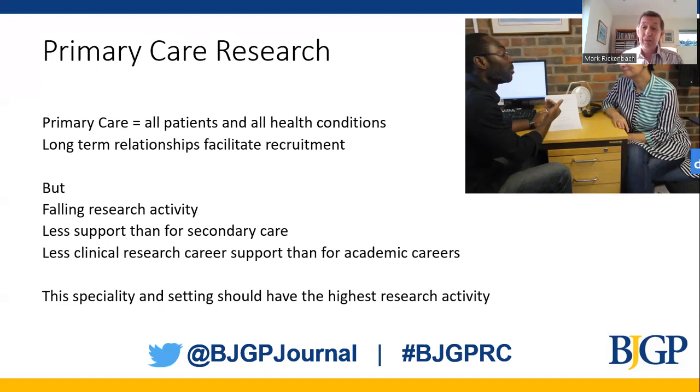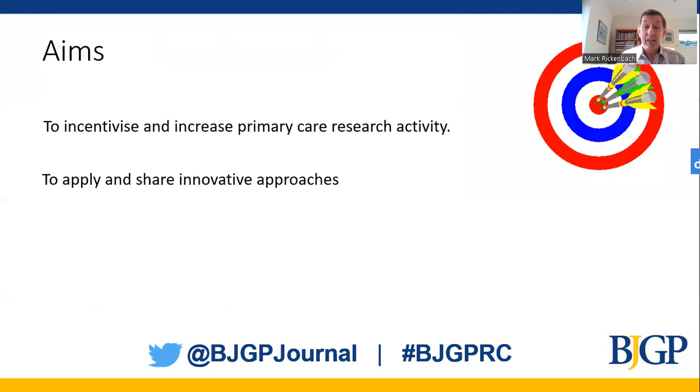The support structure is secondary care type, and therefore is not quite as appropriate for primary care. And there's less support anyway for primary care than secondary care. And also, there's less clinical research career support in primary care than for academic careers. There's even a lack of support for academic careers in primary care compared to the secondary care setting. So this specialty should have the highest research activity if we can get the initiatives right.